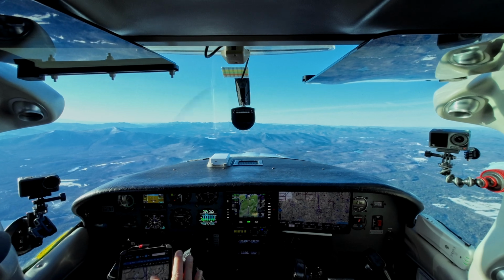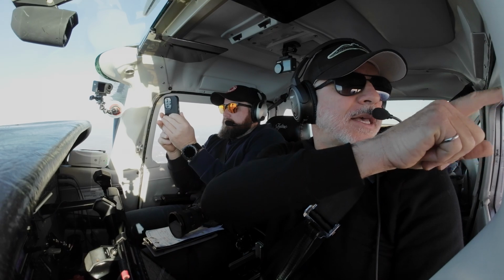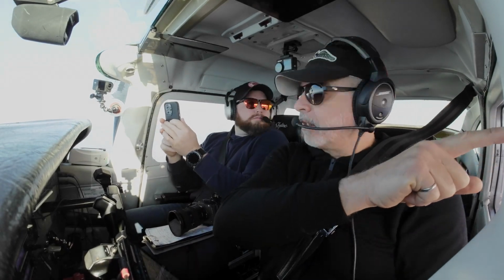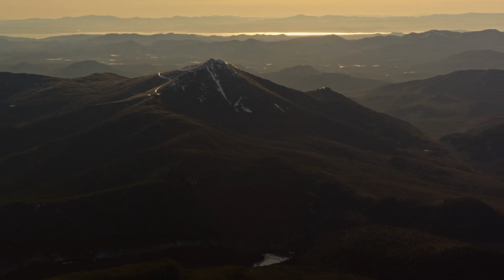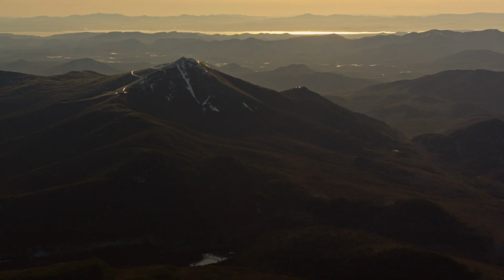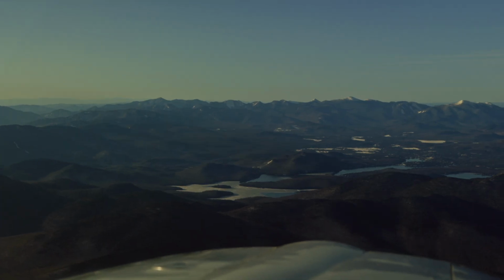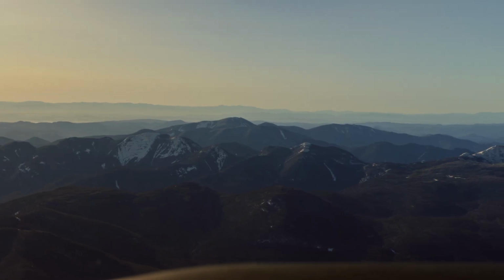Oh, coming up on the mountains. Yep. So I think that's Whiteface to the left. Oh. Look at this. You do see better with the high wings if you want to film the ground. Yeah, you're right. I haven't done any mountain flying in my short time as a pilot, but with the views we were getting that morning, I could definitely see the appeal.